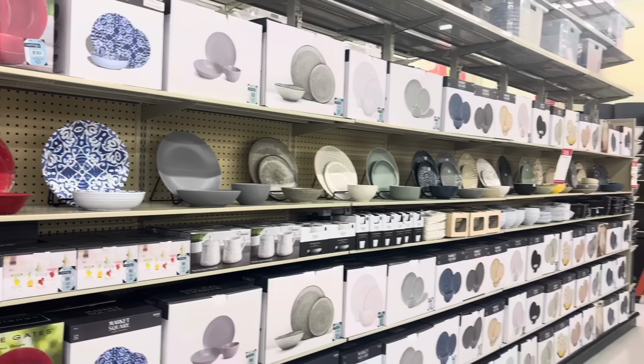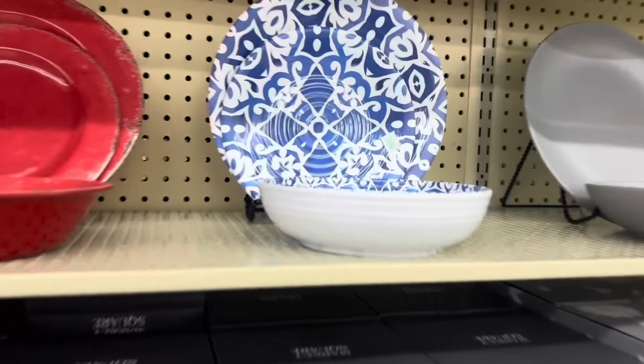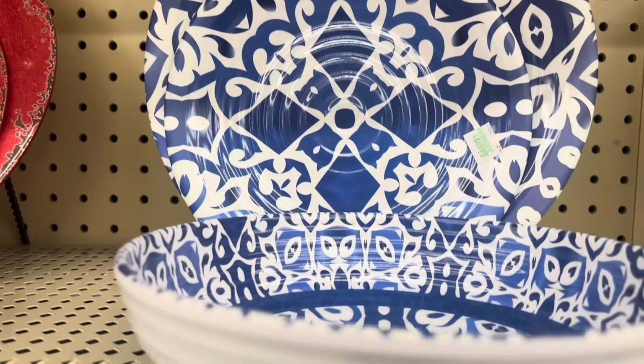And then I'll just quickly show you all of these new plate sets they have. This is the Market Square line. And again, all of these sets are 40% off.